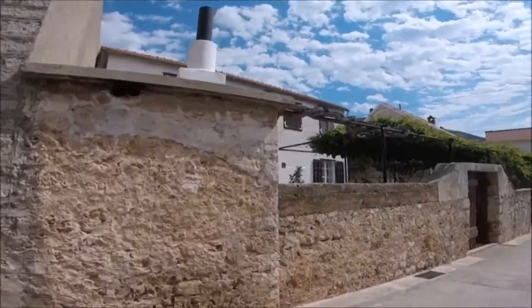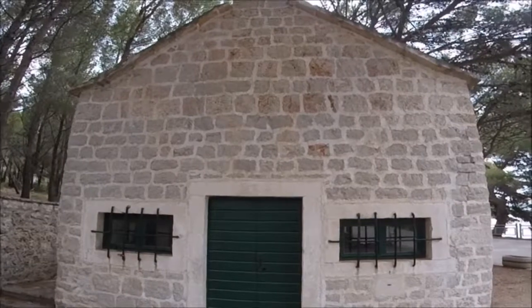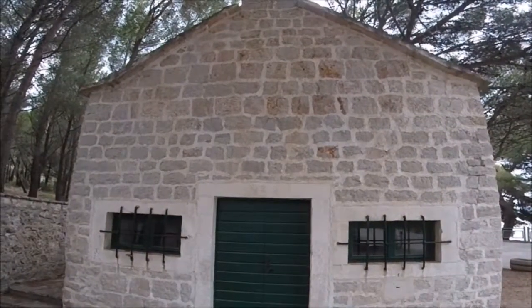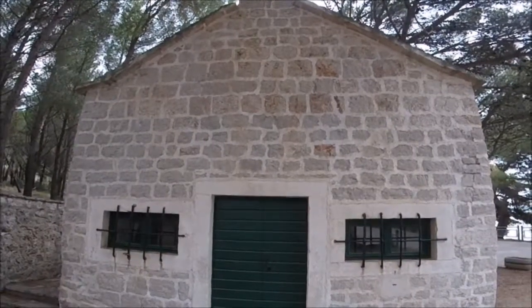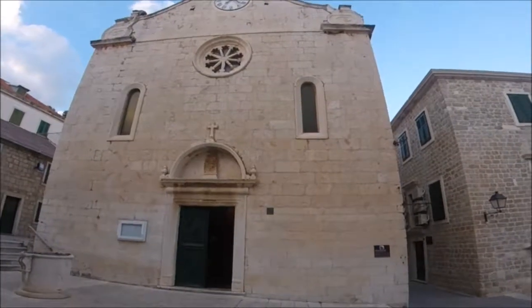Now, for a stroll away from the beach, there are a few churches in Bol made of the same white stone, including St. Peter and Paul, which is over 3 centuries old, and Our Lady of Carmel.